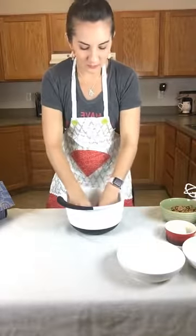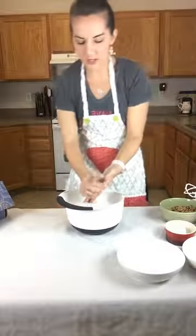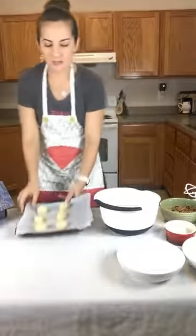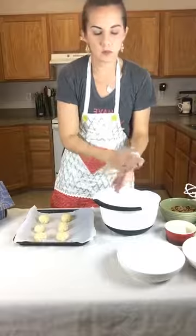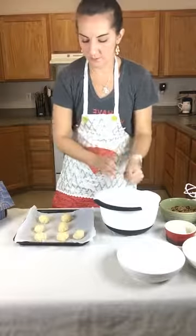So once you have that all set up, you're going to go ahead and use your hands, kind of mush it up a little bit, because it's going to be a little bit hard and you're going to want to soften it up. And then you're going to roll it into dough. Now I recommend using a non-stick cookie sheet, or perhaps putting parchment paper on top, because it just makes it easier for it to bake. So you're going to roll your cookies into a nice little ball, stick that onto the parchment paper or your cookie sheet.